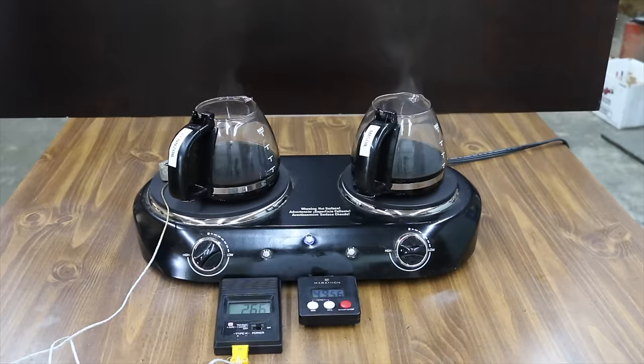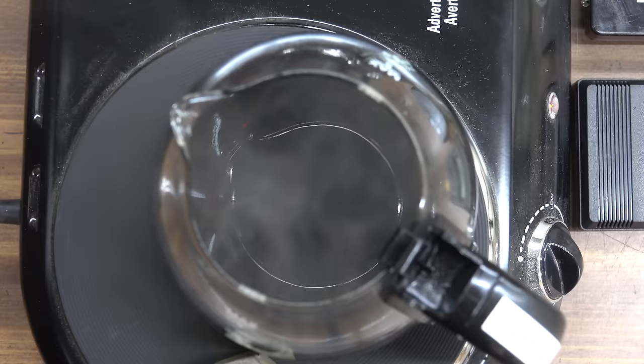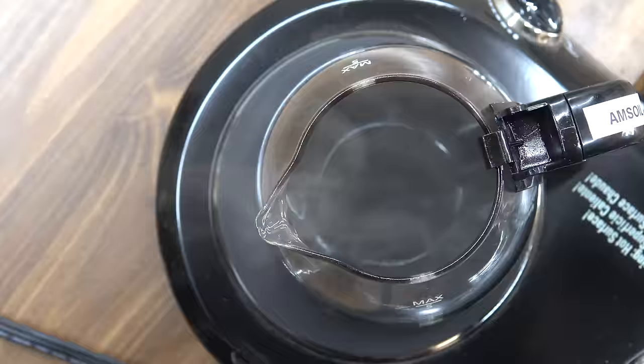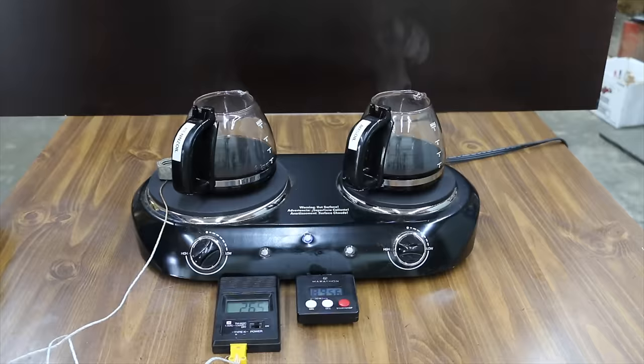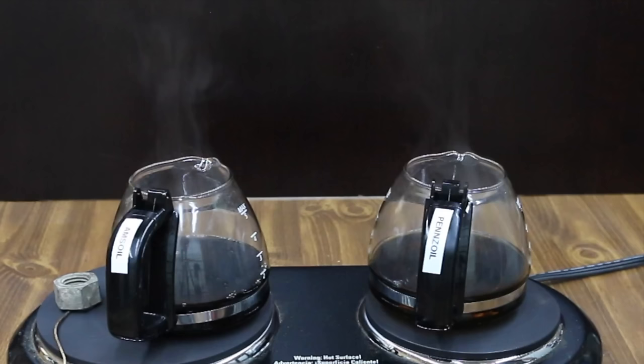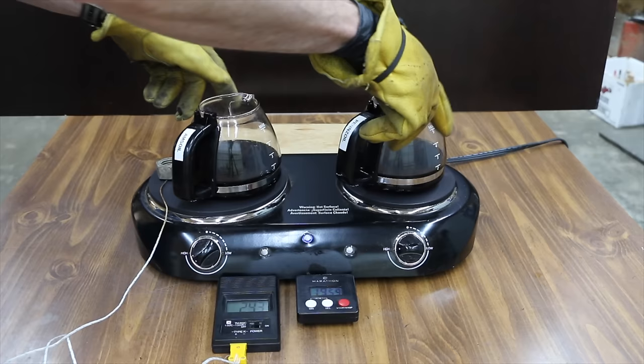So why this test? While the NOAC volatility test exposes oil to even more heat than this test to simulate engine operating conditions, high quality engine oils resist evaporation and thermal breakdown. At the end of this test, we'll see just how much evaporation has occurred with each brand. Then we'll be using the cooked oil from this testing for 2 additional tests to see if they still perform as good as new. It's been right at 2 hours. I'm gonna go ahead and remove both of these oils from the griddle and allow them to cool off. Once they cool off, we'll weigh them to see how much evaporative loss occurred with each brand.